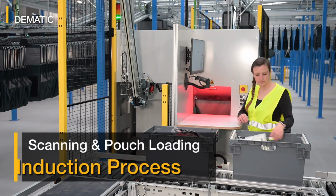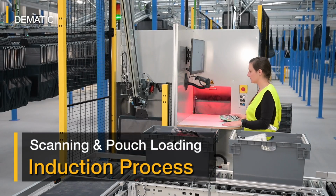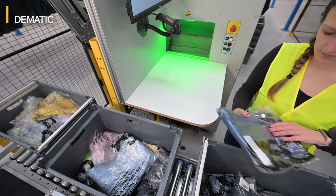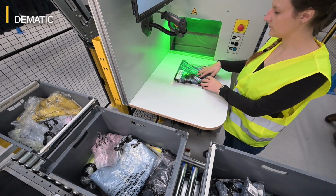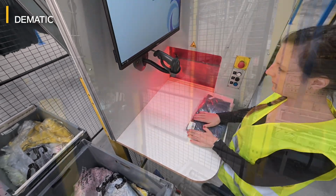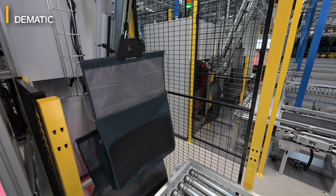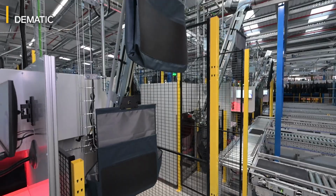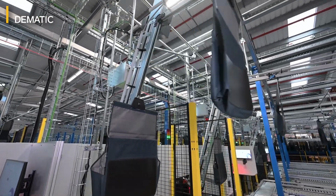Items of various types can be inducted into the pouches. These include folded garments, shoe boxes, accessories, books, and general merchandise. Garments on hangers and items that do not fit in the pouch can be suspended from a built-in hook. All articles then can be inducted into and temporarily stored in a single system.